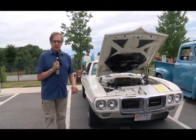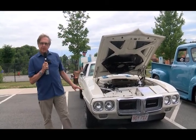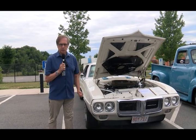We're going to shift gears right now. Did I actually say that in a car show? Forgive me. But what we've got here is a very rare type of a car. It's a tribute car for a Trans Am, a 1969 Pontiac Trans Am.